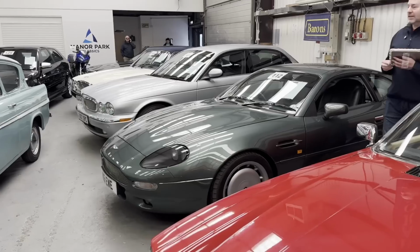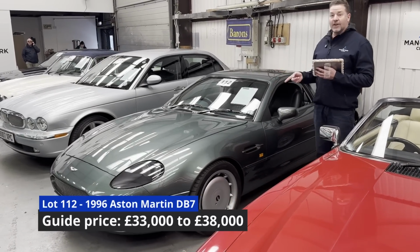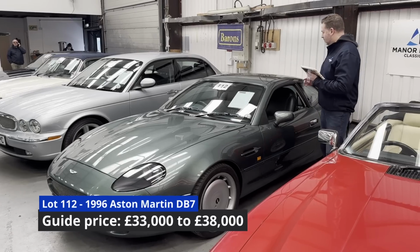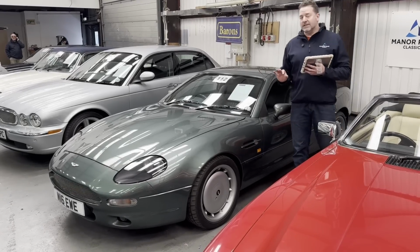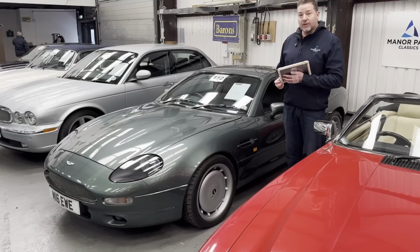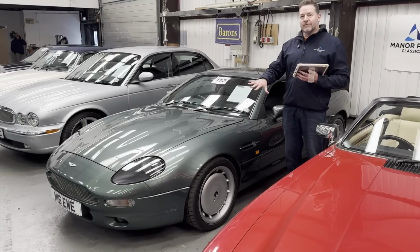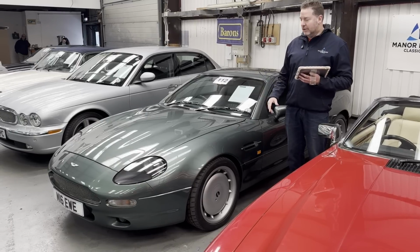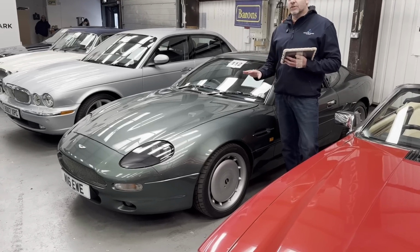I do think this is our superstar lot. This is a car I would like to own. This is a car I know our chairman, Stephen Ashworth, would love to own. This is beautiful. All DB7s are great looking cars anyway. Designed by the amazing Ian Callum, CBE. I think one of his finest works. They're an interesting car because the entry into this market is like 14, 15 grand, you can get an all right one for. This is probably going to be double that. But I would wager that you are getting more than twice the car.